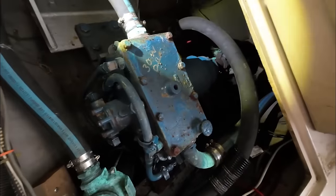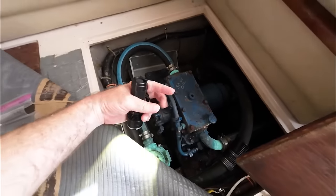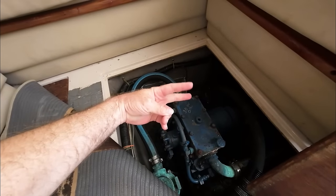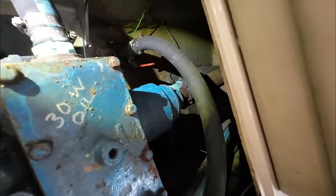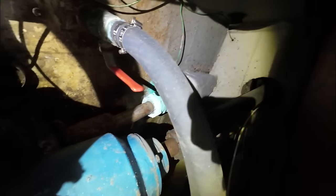Essentially, the drive shaft comes in off the engine, so that goes straight to the engine. It comes into here, and then this is basically like a V, like this. So the drive shaft comes in up top, and then on the bottom there's a shaft that goes out through the hole, and that goes directly to the prop.